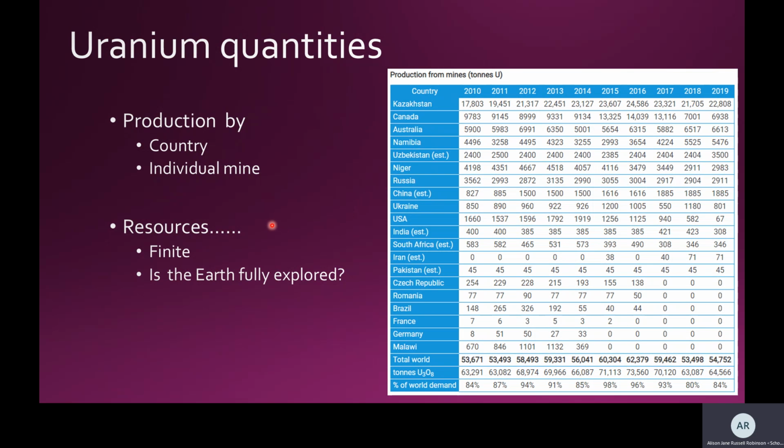Right, so resources. Resources are basically how uranium's categorized. To some extent, you could think that resources are finite, and it's one way to think about resources. Once they're used up, they'll be used up. But geologically speaking, there's plenty of areas of the Earth that haven't been fully explored. So there is a possibility of actually discovering more uranium on planet Earth at some point in the future.